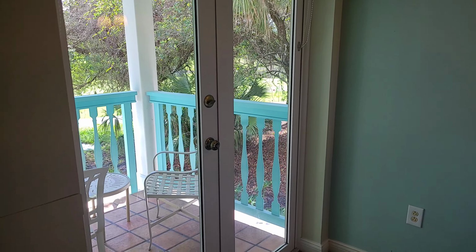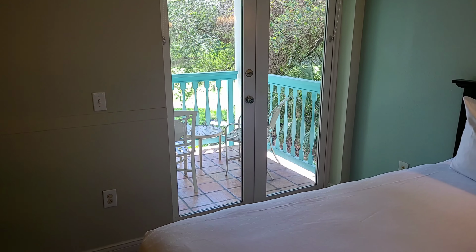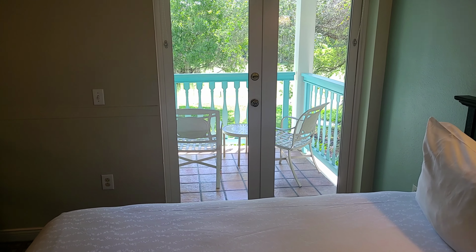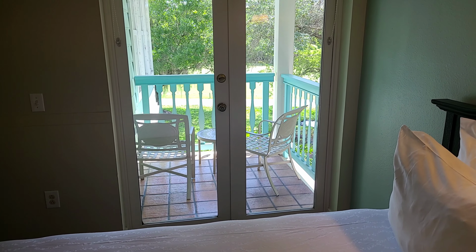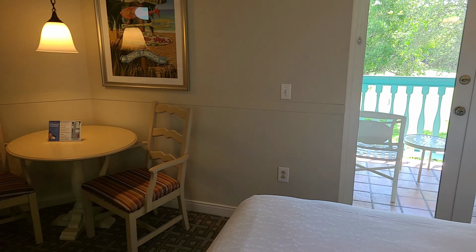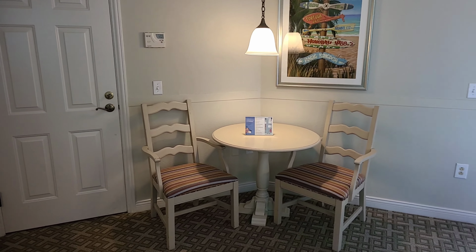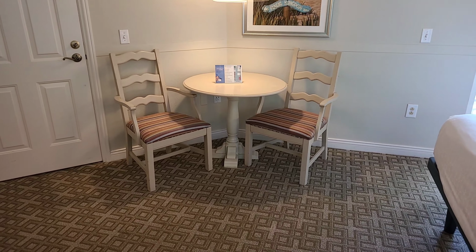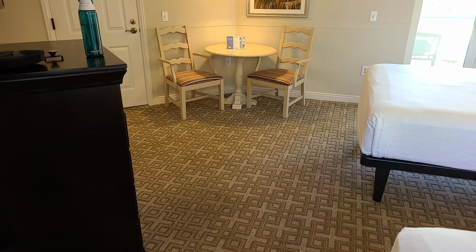I don't know that I would want to be in my bedroom, who knows where that window leads to. I'm not sure, so it might be something else, but either way, in the comfort of my own room, I wouldn't want people right there looking at me. Not crazy about that, but it is what it is. Here's our little table and chairs, so that's nice.